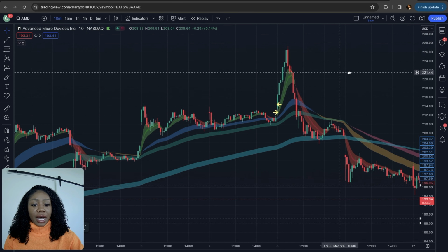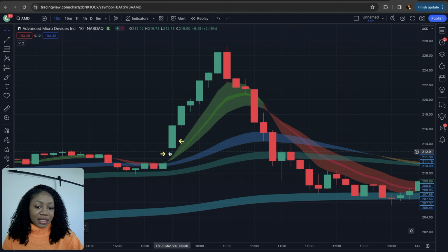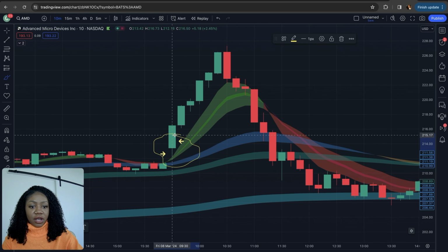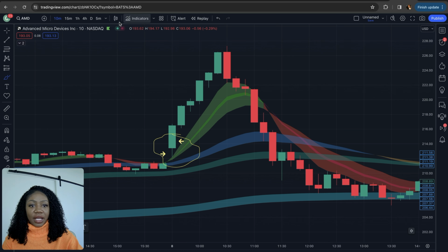But the trade that I took and made this money on was way back here on March the 8th. As you can probably see just by the arrows, this represents how long I was in the trade for. And then this shows you what the market did after I got out of the trade. So this was a call and I could have made a crap ton of money if it would have held, but coulda, shoulda, woulda, right?